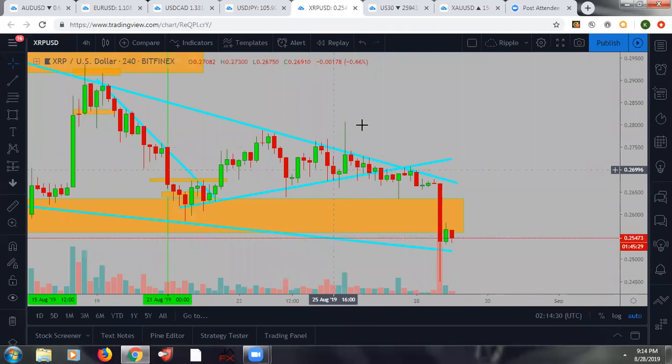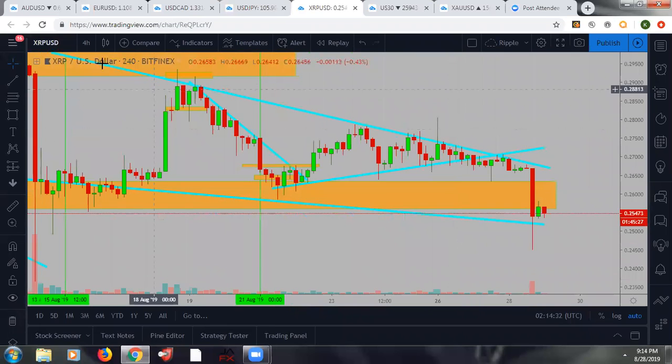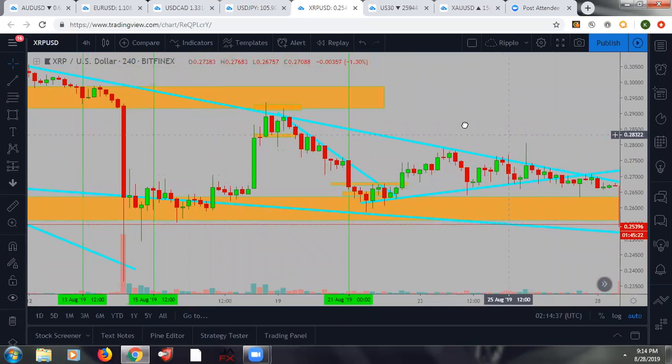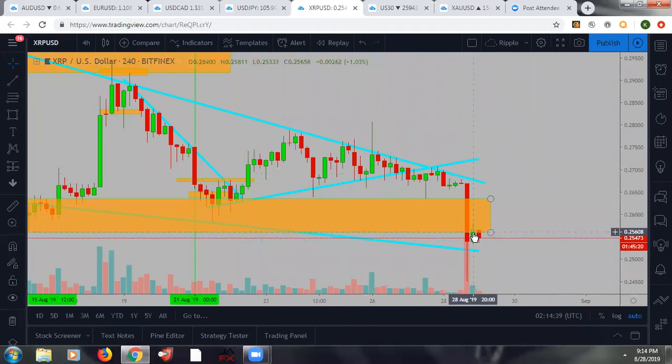And we look at the 4 hour, we see a little bit more information. Market has respected this bearish trend line drawn up multiple times, once, twice, three, four times. It's within that descending triangle, in a sense.